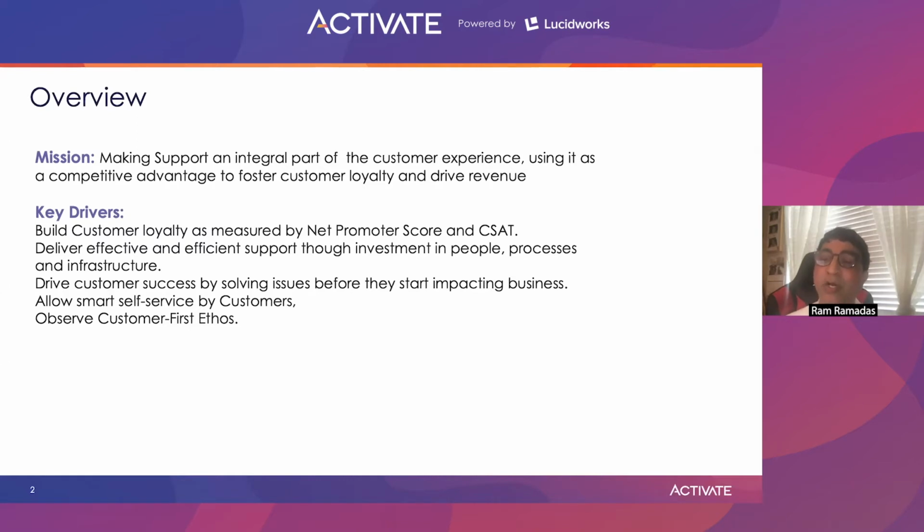Ever since I joined Lucidworks, my mission has been making support an integral part of the customer experience and to foster customer loyalty. At Lucidworks, we regard support as part of the overall experience, part of the product. As such, we have been building support just like a product, being resilient, simple, and complete. How do we do this? We have a few key drivers.